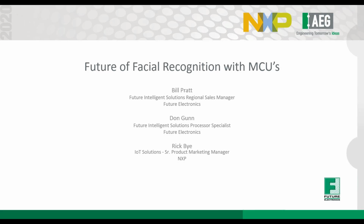Today we will be discussing facial recognition with MCUs. Today's presenters and participants, who will be supporting not only the presentation but also answering questions, are myself, Bill Pratt, Regional Sales Manager with Future Electronics supporting the Western North America region. Also on the call with me is Don Gunn, our processor specialist with Future Electronics, who will be doing the demo. And from NXP, we have Rick Bai, the IoT Solutions Senior Product Marketing Manager, who will be answering your questions at the end of the presentation.